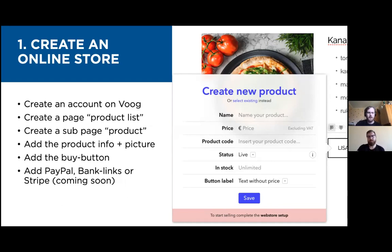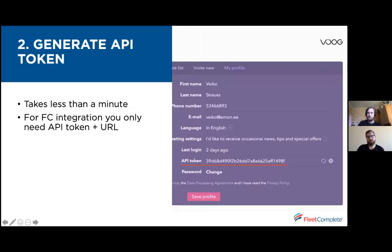And once your online store is up and running, you want to connect it with Fleet Complete, and here you can see how to generate that API key or API token. You have to go to my profile, and there's a line like this, press this button, and it's done. So really like a no-brainer thing to do.